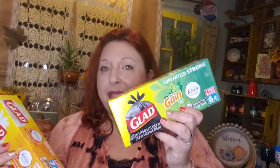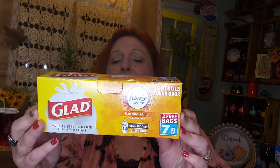I really love it. So I picked up 3 boxes of these because I always buy these and I love them. And these, you get 6 in that. It's a bonus pack. Usually you only get 4. And then I picked up these. I bought 5 of these. These are also the bonus pack. These are the Hawaiian Aloha.